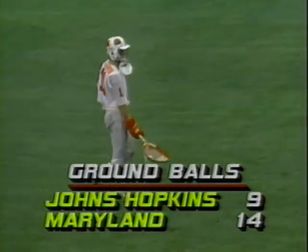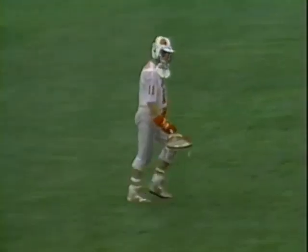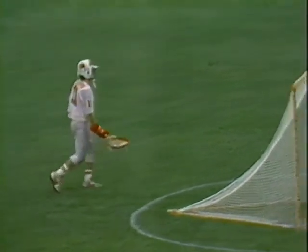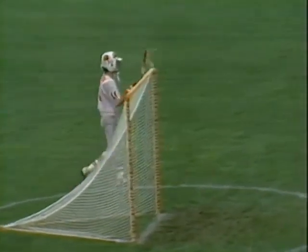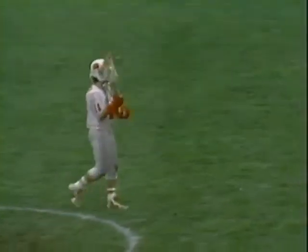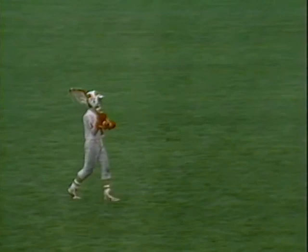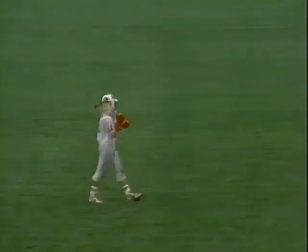And look at the ground ball situation. Maryland's leading 14-9. You wouldn't think so, because I bet you in time of possession, Hopkins is leading. So even though they're getting the ground balls, they're not keeping possession and getting the timely shots and backups that they need to really keep possession in their end of the field. And the rain continues to come down as Beardmore slowly walks it out.